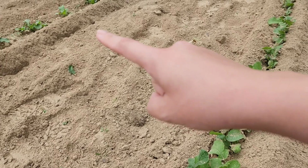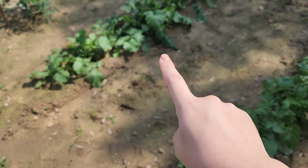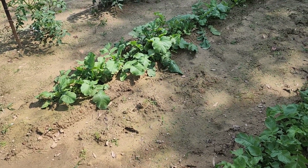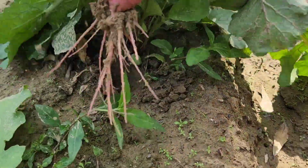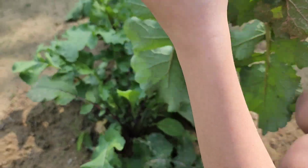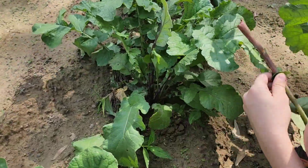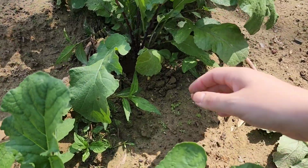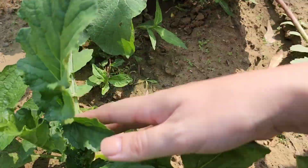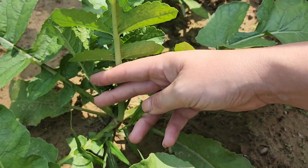And then those are watermelon radishes. They take a little bit longer to get ready. Let's go look at one and see. Wow. Show it to us. Big. It is big. I think these are probably ready too. I didn't think they would be, but I think they are.